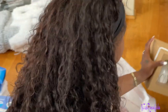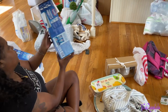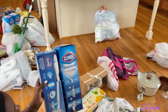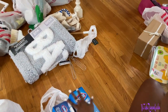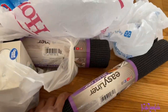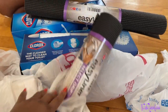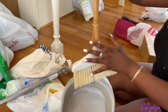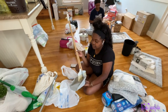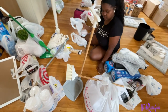Yeah. And then moving along, we got these from Walmart. The little disposable toilet bowl cleaners. You gotta have those instead of having those ugly, ghetto toilet bowl cleaners. And we also got these easy liners to line the cabinet. So we got a few of those. My mama has a robot, that's easy floor too, but we just got it just because. Just quick sweep ups, quick clean ups.